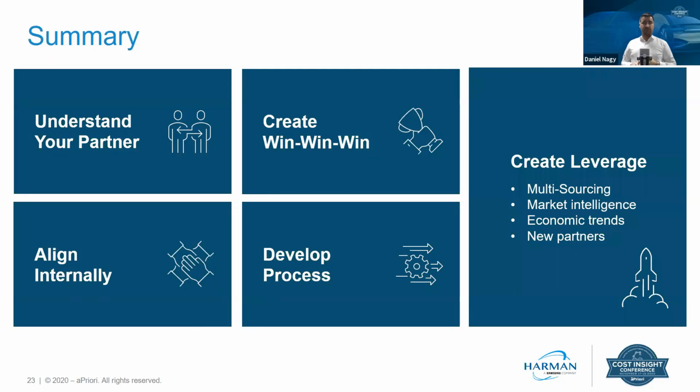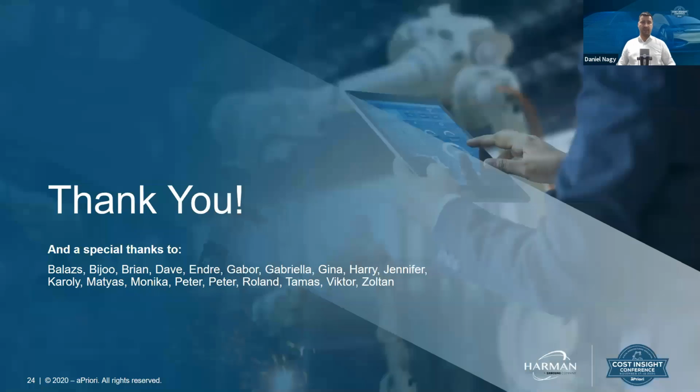You can create leverage with multi-sourcing. You can use market intelligence. You can play with the economic trends, and you can pull in new partners if needed. And don't forget, if you don't receive what you are asking for, you can very often go and get it.